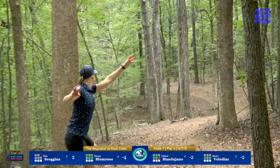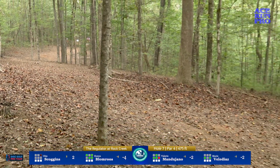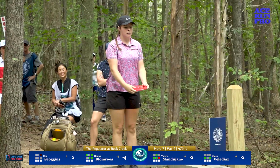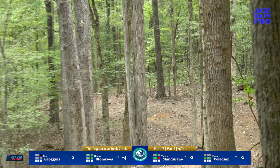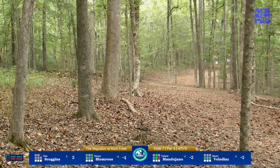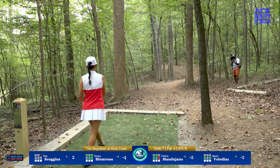Henna Blomroos up first. A nice high shot, but you do not want an aggressive hyzer finish. That was beautiful. Oh, that was perfect. She didn't finish aggressively and slide down into the woods on the left. She's basically still in the path. Macie also with a good shot pushes a little bit more straight, so she didn't quite come back into the fairway, but is in still good position with the distance she got.